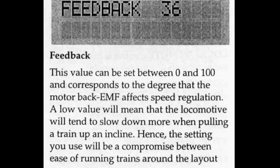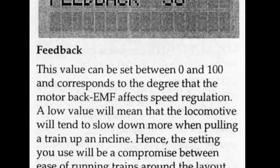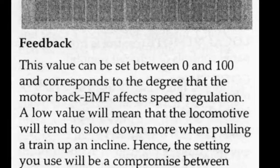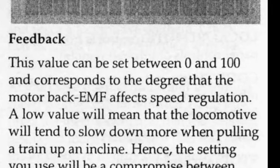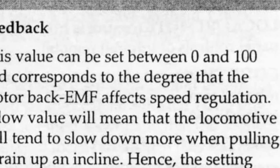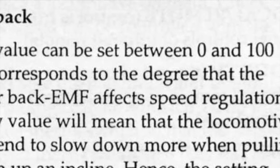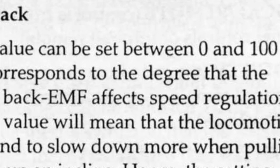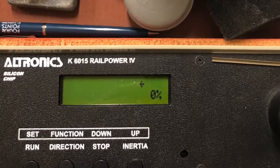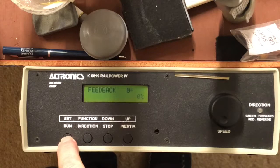So thankfully, I bothered to spend a few minutes reading the manual to find there's actually a setting for configuring the way the PIC chip operates and responds to back EMF. It has a configuration parameter that can be set anywhere between 0, which is off, and 100, which is full back EMF, even though it suggests the ideal setting is around 40. So I logged on to the little panel on the main controller and went to that parameter, and lo and behold, it was set to 0.